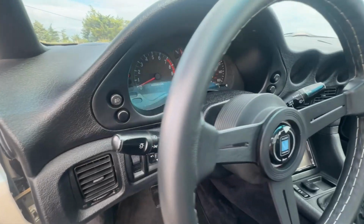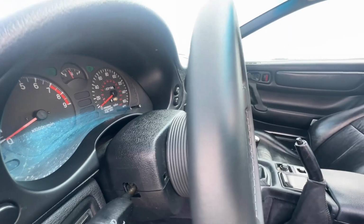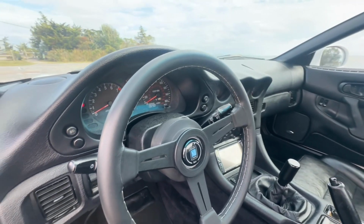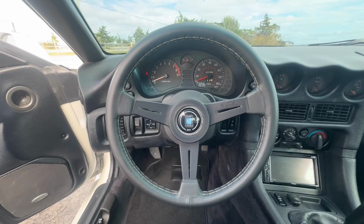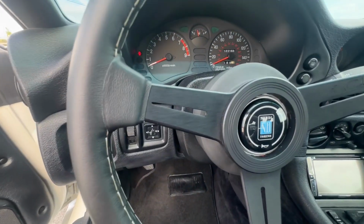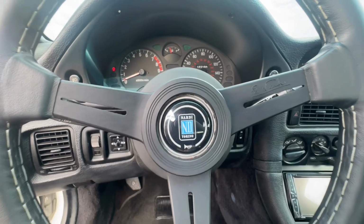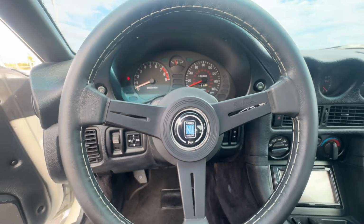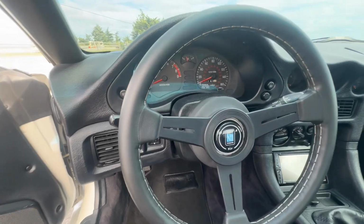And then definitely the biggest thing in the interior, I did the Works Bell hub with the Nardi Classic steering wheel, which makes a huge difference, especially on this car because the stock wheel is bulky and it's a 4-spoke. You put this nice looking aftermarket steering wheel in there, it just cleans it up, it makes it more fun to drive and all that stuff.